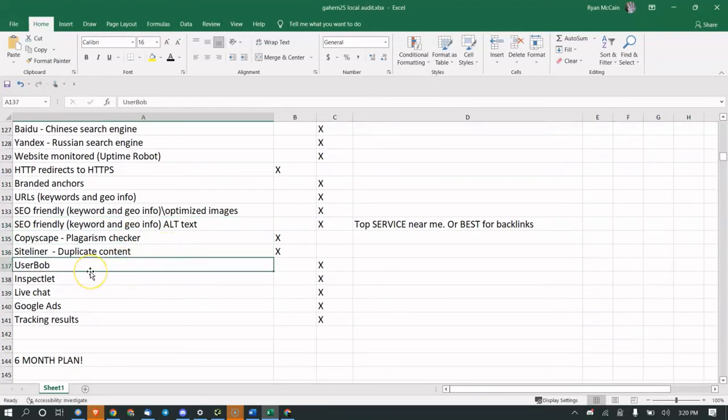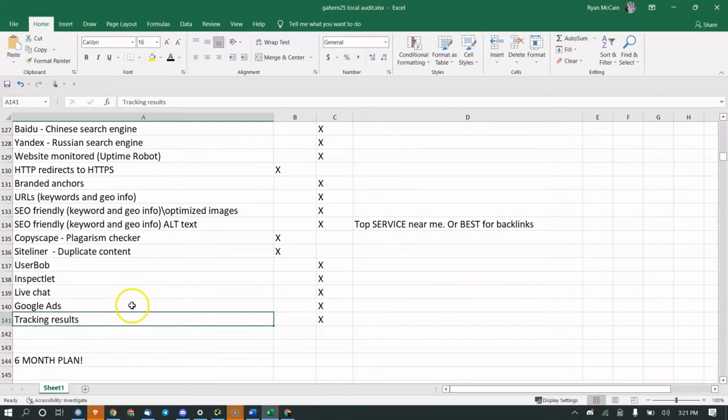User behavior tools are basically ways you can see how people are interacting with your website. So you can see what people like, what's broken. If you find something's broken and people click the back button, Google's going to see that and it's going to rank you lower. Google Ads is big. It's something you should consider, and make sure you're tracking results.